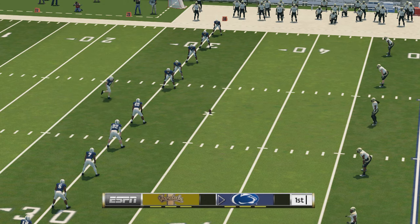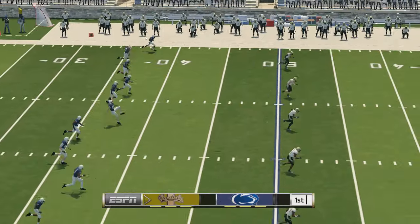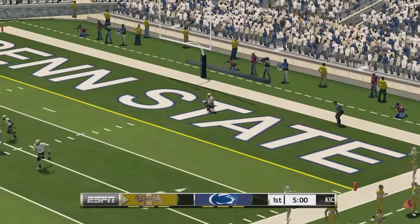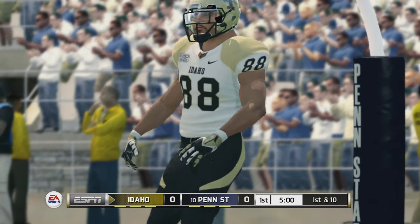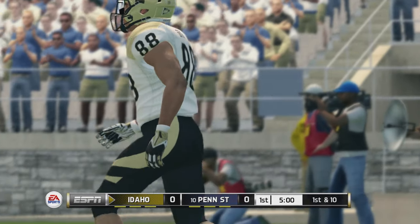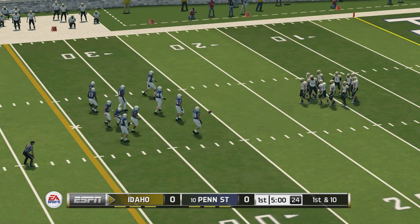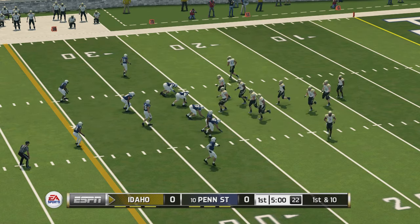See how this game plays out as they get ready for the opening kickoff. He just drills this one, and it goes into the end zone, down for a touchback. So let's see what the offense can do as they come out onto the field.